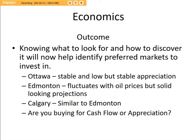Also, during that time that the markets were going up 15, 20, 25%, a lot of people were getting in the market and making all kinds of money based upon appreciation, doing nothing but buying a property, sitting on it, and selling it a year later. In my opinion, yes, that's real estate investing, but it's not truly investing.